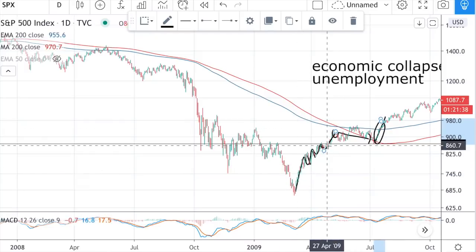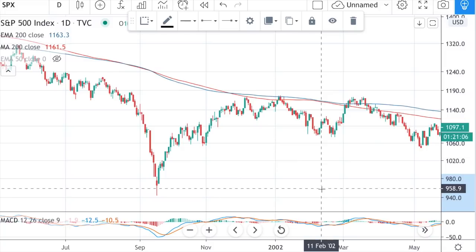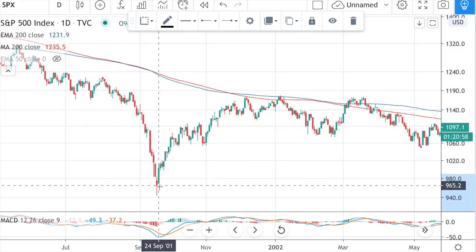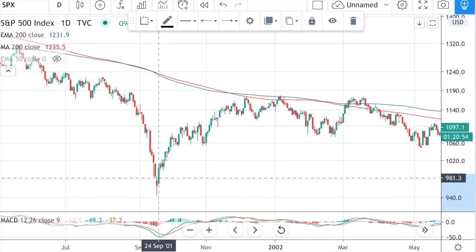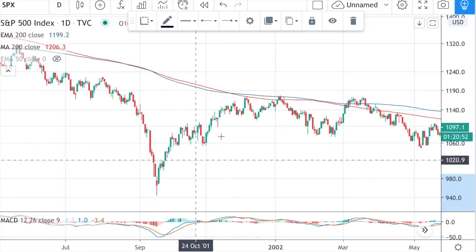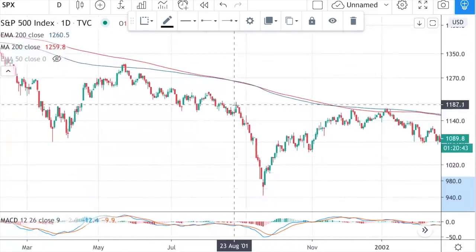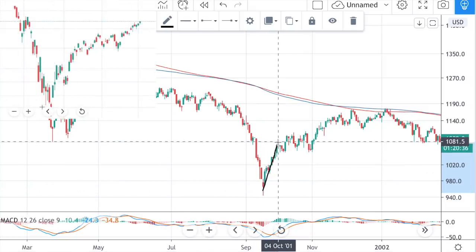Now let's move on to 2001, and this is going to blow your mind. Alright, so this is 2001, and we're already well into the bear market of the dot-com bubble right here. We had a significant drop over here into September 2001, and then a big move up. And look at this price action. Look at how similar that is to 2020. We're going to put 2020 in the corner right here. Just look at that. You can see that big move up off the bottom.